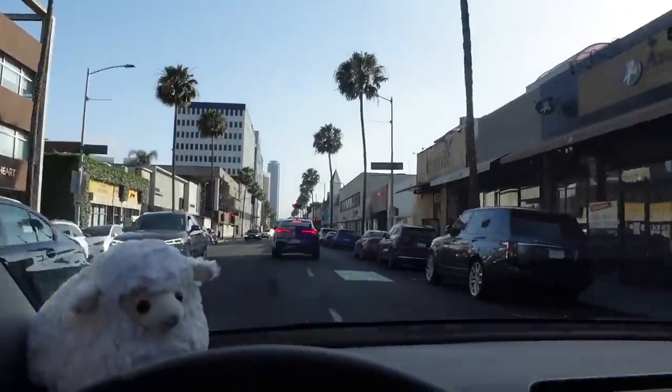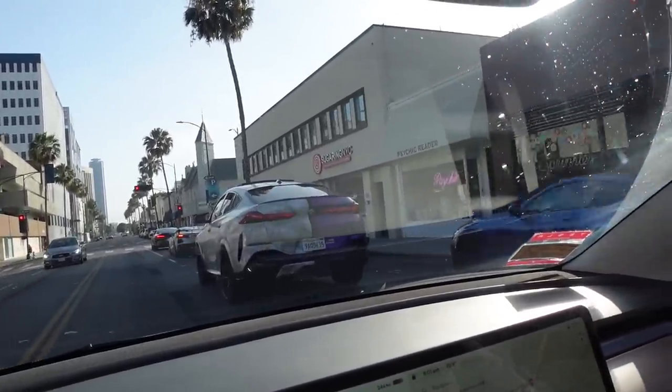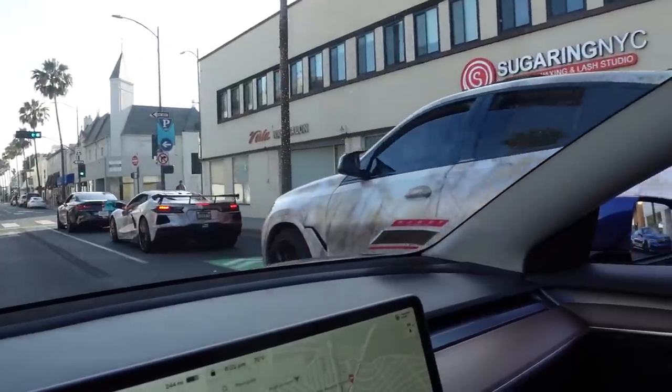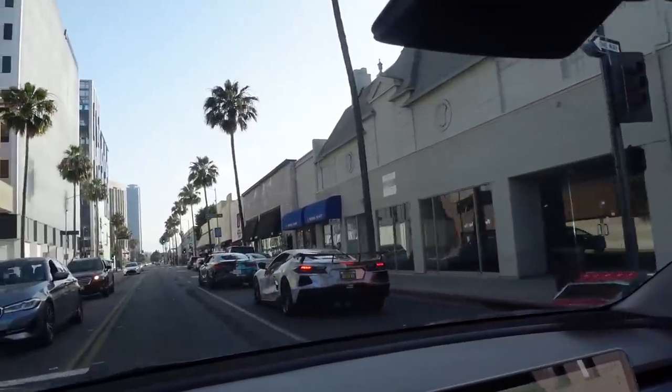Wait a second. Oh, wait a second. Oh, yo, this is wild, dude. I respect it, though. The matching. Wait, look at this guy's plate. Bruh, wait. That does not sound like a Corvette.